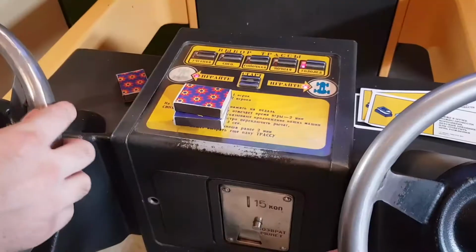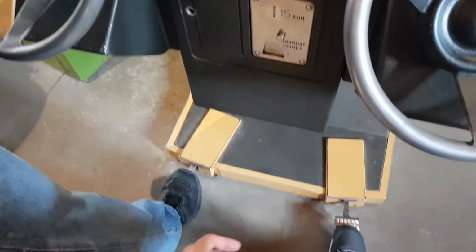Marianne and I will put our marital peacefulness on the line and go head to head on this Soviet era game called Magistral.